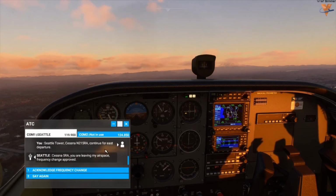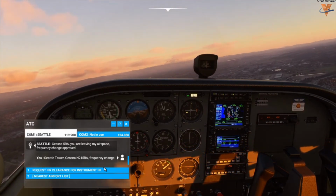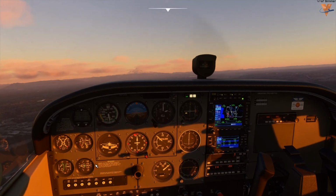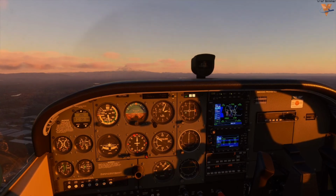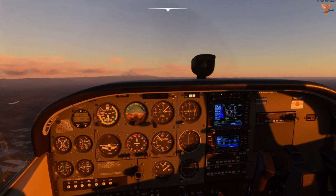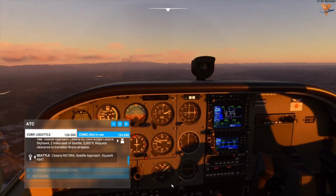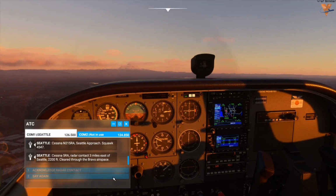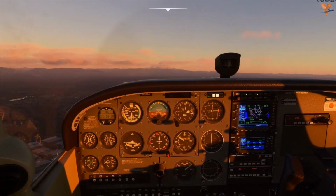Cessna 5 Romeo Alpha, you are leaving my airspace. Frequency change approved. Seattle Tower, Cessna November 215 Romeo Alpha, frequency change. Alright. Contact approach. Seattle approach, Cessna November 215 Romeo Alpha is type Cessna Skyhawk, 2 miles east of Seattle, 2,000 feet. Request clearance to transition Bravo airspace. Cessna November 215 Romeo Alpha, Seattle approach. Squawk 4547. So I'll try to do this 4, 5, 4, 7. Cessna 5 Romeo Alpha radar contact 3 miles east of Seattle, 2,200 feet. Cleared through the Bravo airspace. Cleared through the Bravo airspace, Cessna 5 Romeo Alpha.